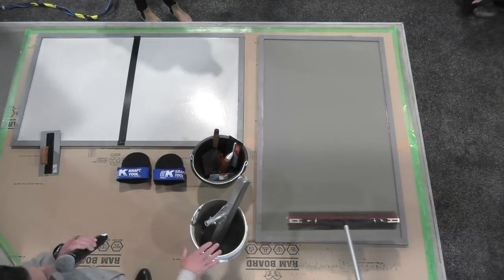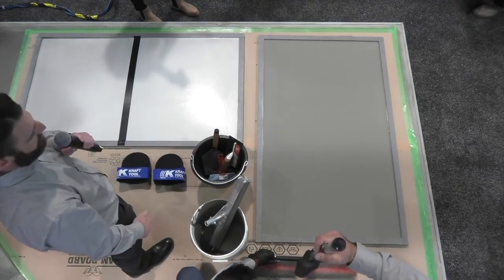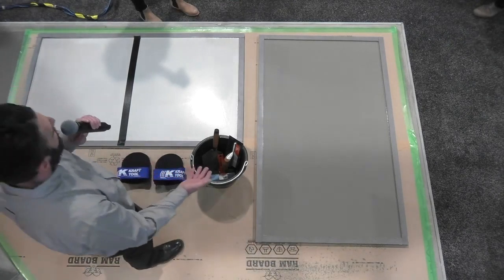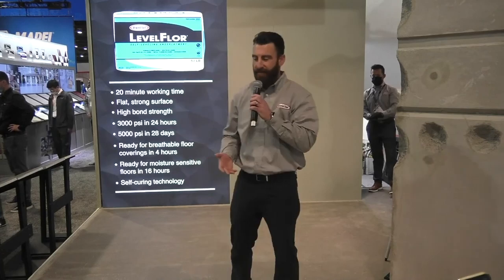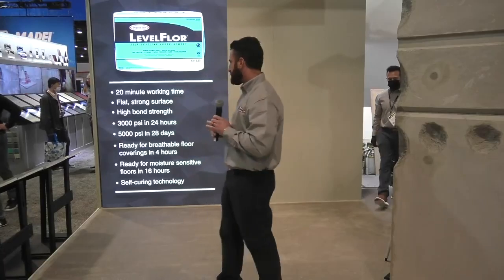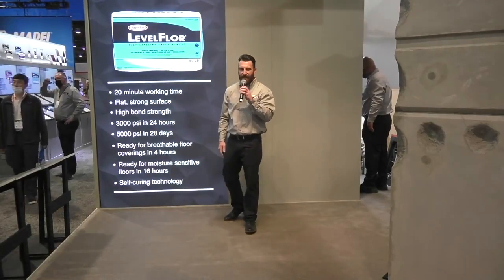So we recommend the Level Floor be applied from 1/8 of an inch over the highest point on the floor up to 2 inches thick, but it can also be feathered to match your existing elevations. Now, no water curing is required with this product. It has self-curing technology, and the final flooring can be installed in about 4 hours if it's a breathable floor like ceramic tile, or 16 hours generally if it's a moisture-sensitive coating. Now, of course, you want to check with your finished flooring manufacturer to make sure the substrate is suitable. Level Floor also gets 3,000 PSI in 24 hours and 5,000 PSI in 28 days.